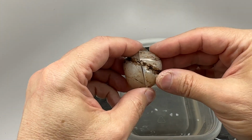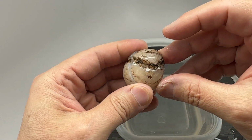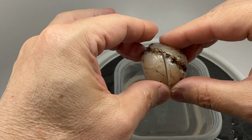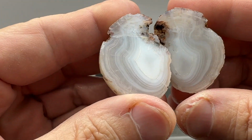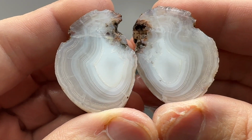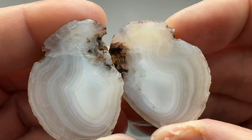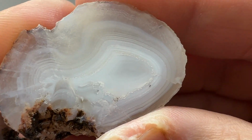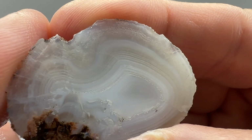Alright, so we had this pretty good round one. Wasn't sure if this was a fracture or just a rough edge where the bubble grew. Let's see what it was. Well, I think that was a fracture. So we got lots of little healed fractures in this one, but really good banded pattern in this. Alright, that looked cool face polished, very translucent.